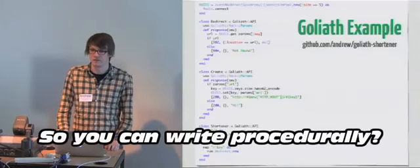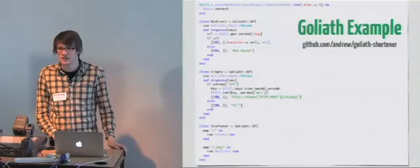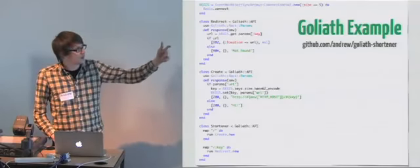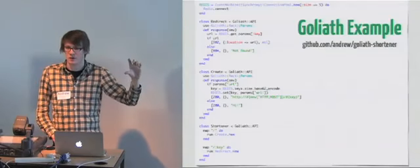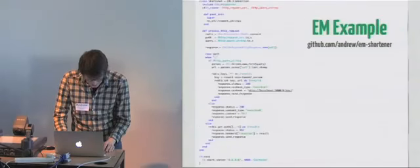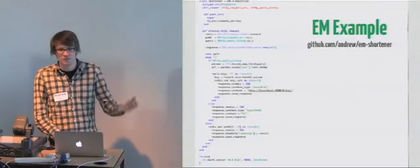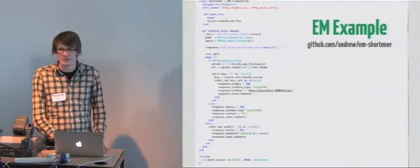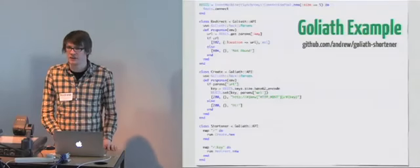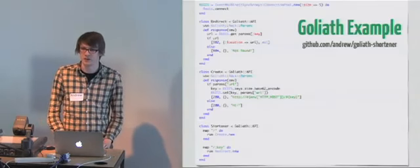So you can write procedurally. It looks procedural, but every time we go out to I/O, which in this example is every time we call Redis, it's actually a callback, and everything after it would have to be wrapped within a callback that you wanted to happen. So we can see that in the Eventmachine example, where I'm saying Redis set key URL, the result that it will send back is inside of that callback, whereas with the Goliath example, we just carry on, assuming that EM Synchrony underneath will take care of it for us.